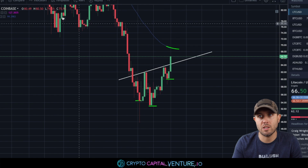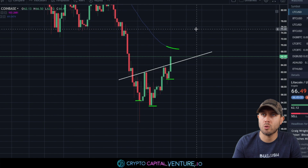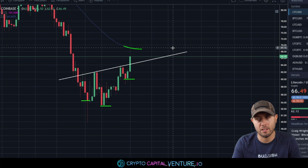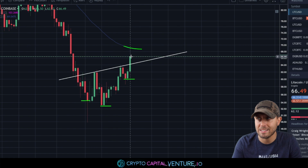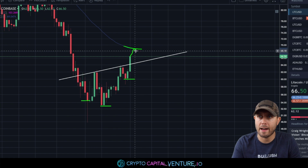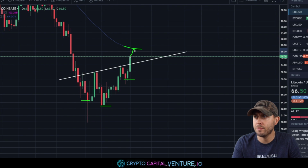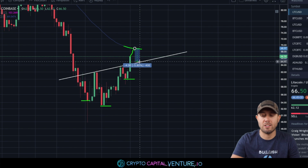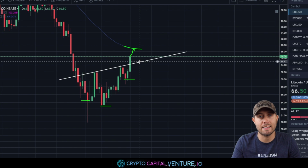What I'm interested to see on Litecoin is, if we do approach that area, are we going to see resistance? And resistance isn't necessarily a bad thing, especially since it's the first test. But if we see resistance there, I'm very curious to see if we get a pullback, right? So from the 50 EMA, a pullback to that neckline around 5 to 6%. That could be the daily pullback we might be anticipating in the shorter term.